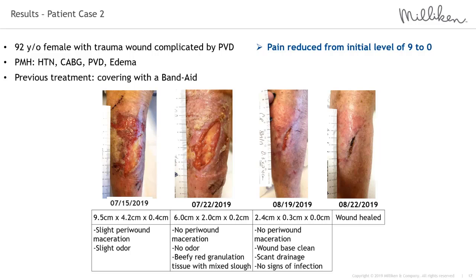When she came in, the measurements were 9.5 by 4.2 by 0.4. There's some slight peri-wound maceration. There's a lot of devitalized tissue in the peri-wound, and there was this foul odor, although there did not appear to be any clinical signs of infection.